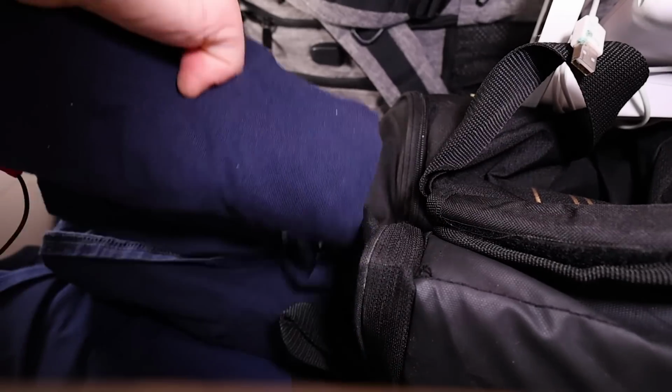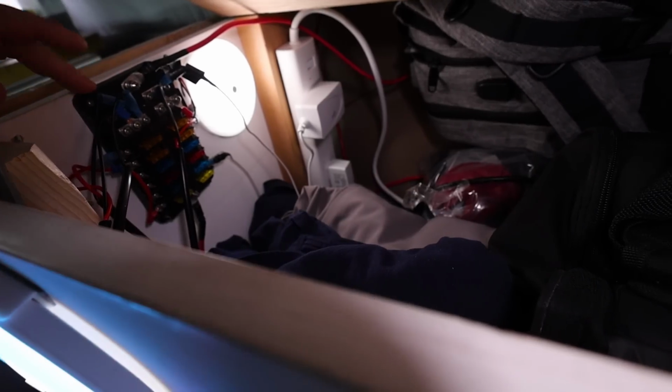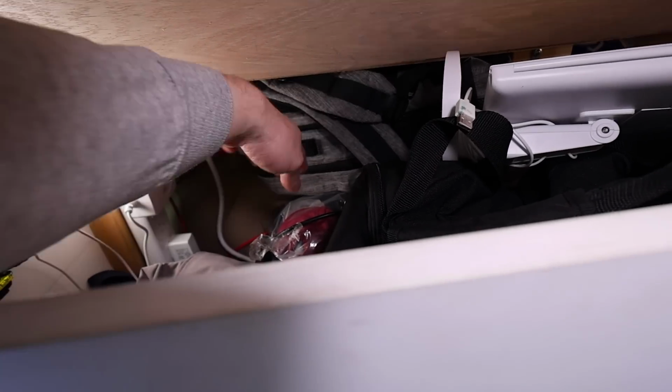The left side of the camper, it's all my clothing. It goes all the way to the bottom. Over here we have a wall outlet, and here there's a fuse box that actually powers all these 12-volt stuff that you see mounted on the bed. Over here we have my work bag. It's got my stethoscope and all that stuff.